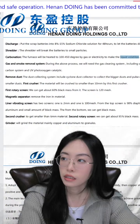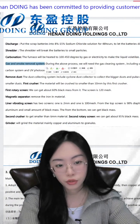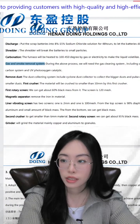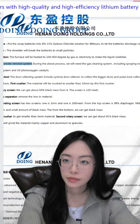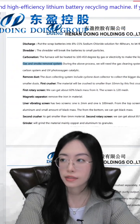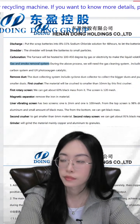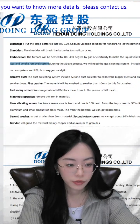And then the gas and smoke removal system. If you choose the carbonization furnace, this purification system is necessary. During the above process, we need a gas cleaning system including the spray tower, activated carbon system, and the UV photooxygen catalytic. These are different ways to purify the gas.